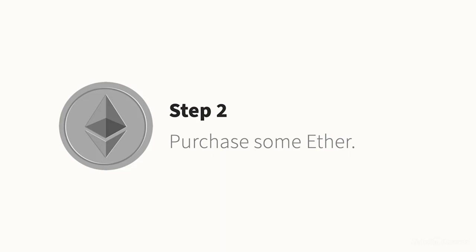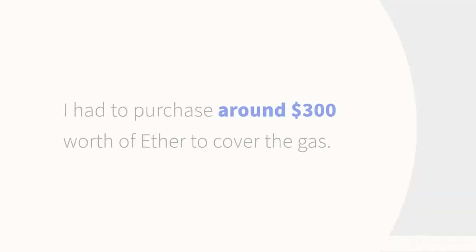You'll acquire the Ether within the wallet application by using a credit or debit card. Some wallets support other payment methods, such as PayPal or your bank details. While the amount of Ether you need at this stage will depend on what platform and activities you decide to participate in, I had to purchase around $300 worth to cover all the gas I encountered. Once purchased, your Ether balance will show up in your wallet.